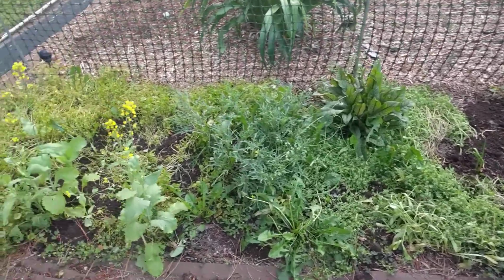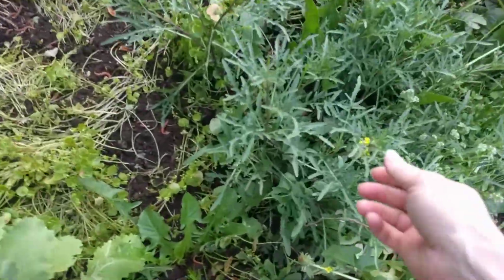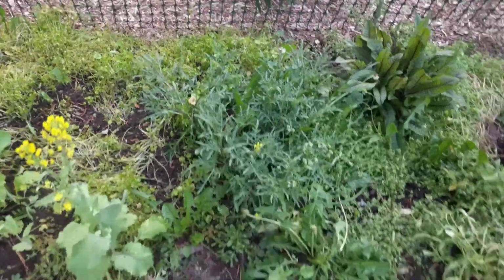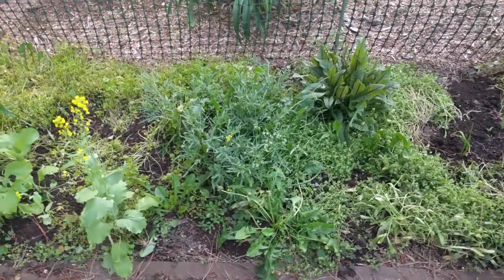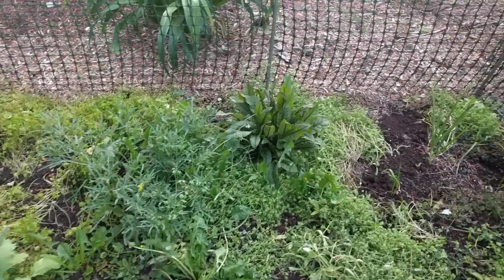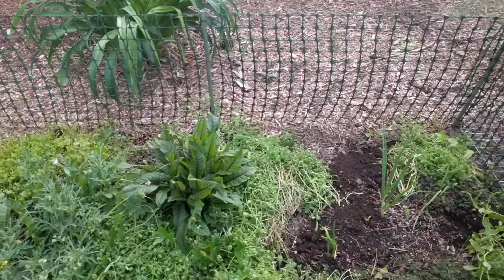The perennial arugula, it survived for a second year, so this is going to be something that's nice to have in here. I really like that. It's hot compared to the store arugula, but it's a good accent. Red vein sorrel.